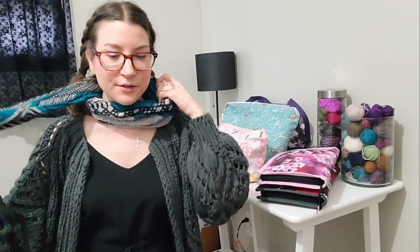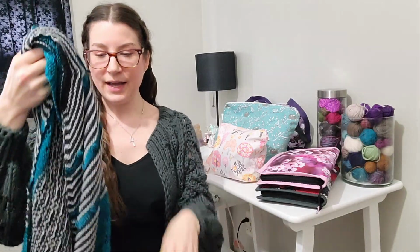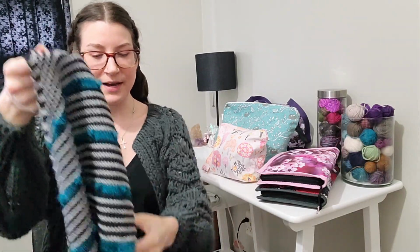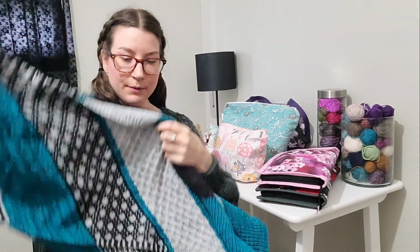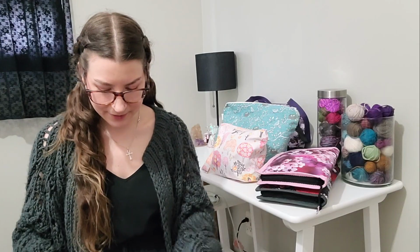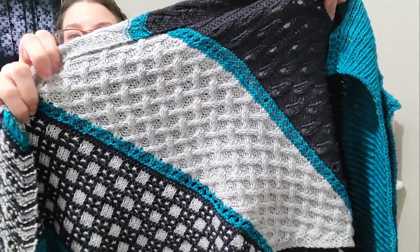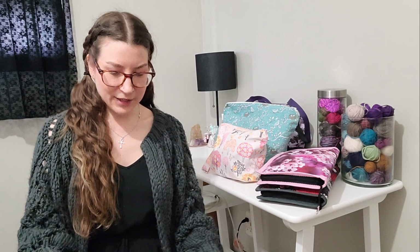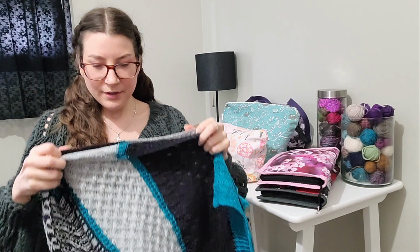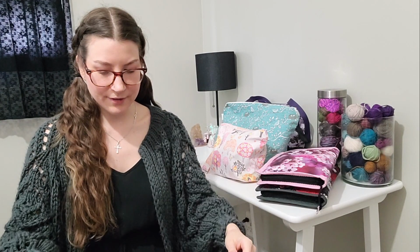So the first 3 clues I was really excited to get through. I flew through them, and then once I got past the lace and the color work, which I love, it was the cables where I started to slow down a bit because it's a lot of cables. You can see that's the cable section, and you do that on both sides, and then the black one on this side. I think I lost a little bit of steam on that. It wasn't too much, but my hand was kind of cramping from all of the cables.